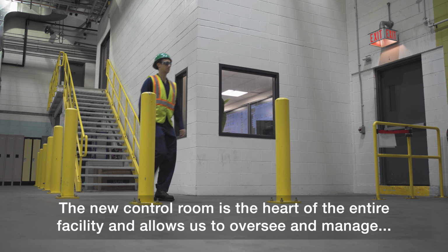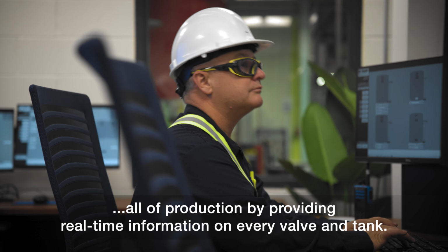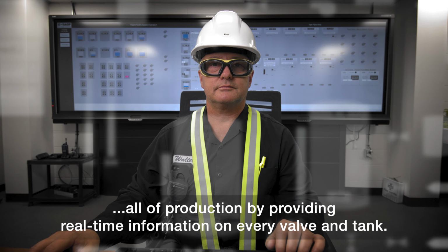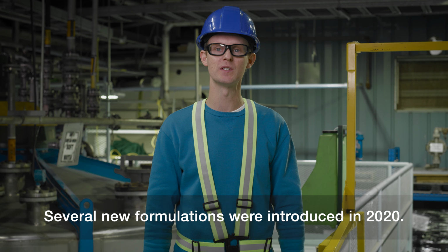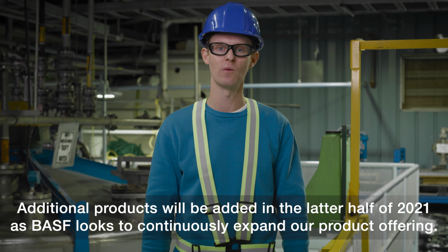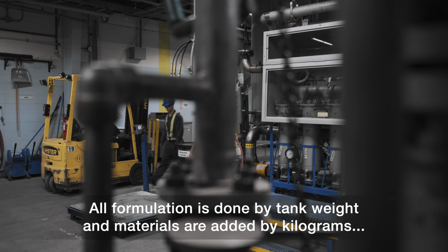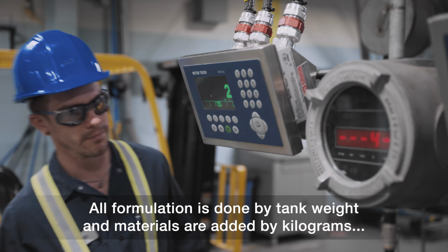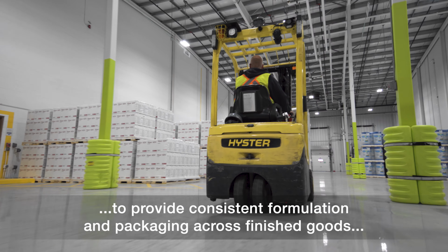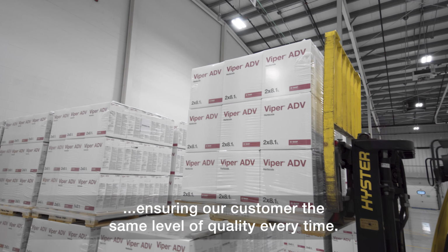The new control room is the heart of the entire facility and allows us to oversee and manage all of production by providing real-time information on every valve and tank. Several new formulations were introduced in 2020. Additional products will be added in the latter half of 2021 as BASF looks to continuously expand our product offering. All formulation is done by tank weight and materials are added by kilograms to provide consistent formulation and packaging across finished goods, ensuring our customer the same level of quality every time.